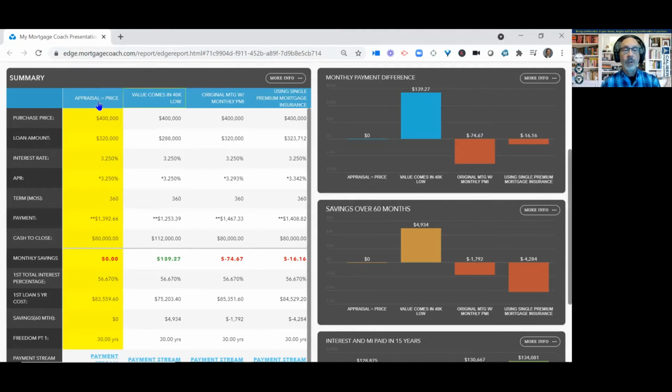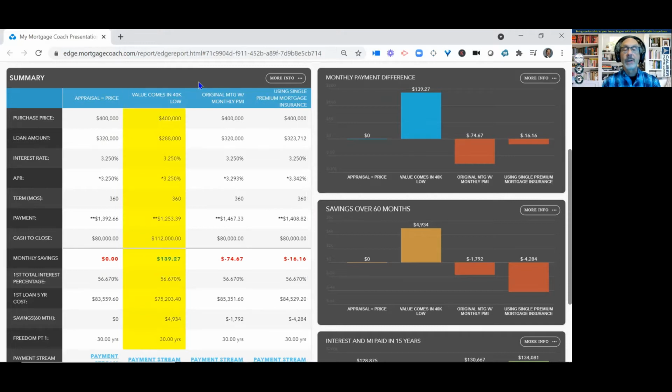That's all well and good, but in this market, what's happening is that a lot of times the appraisals are coming in lower than the contract price. So we're assuming here that the appraisal comes in $40,000 low. The appraised value actually comes in at $360,000. So at 20% down, your mortgage amount is going to change from $320,000 to $288,000.